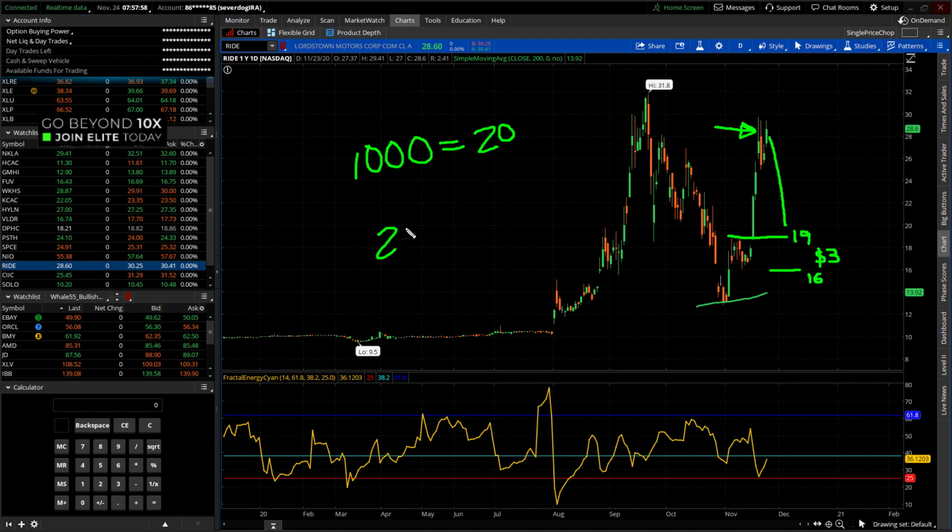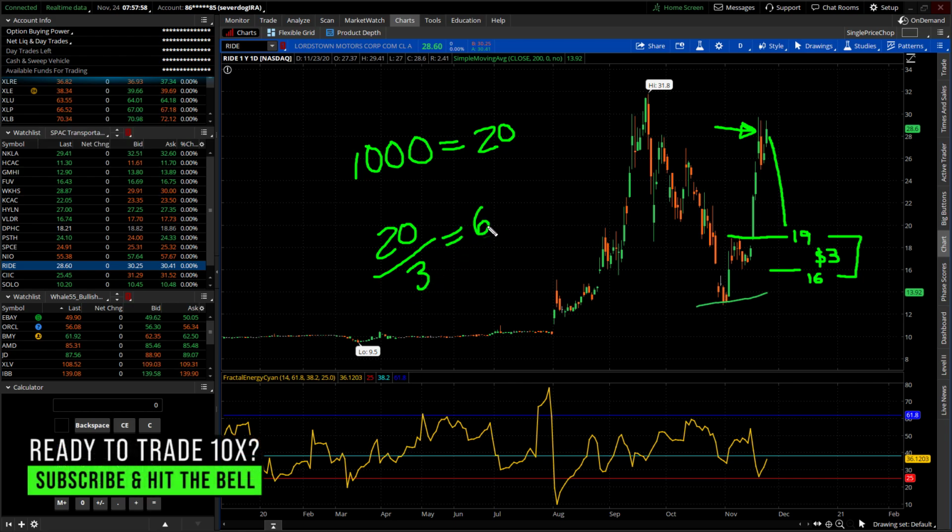Now, if we have that $20 figure, and if we have $3 between our entry and our stop point, we can divide 20 by 3, and then that's going to show us that we need to trade 6.67 shares of Lordstown Motors, or stock ticker RIDE.